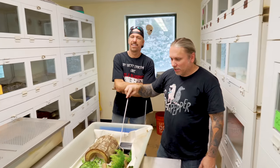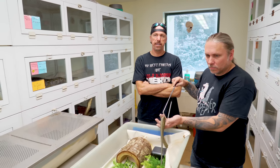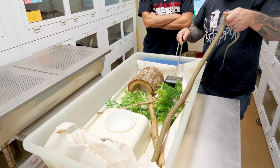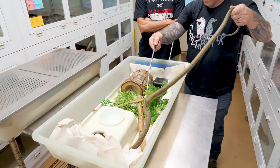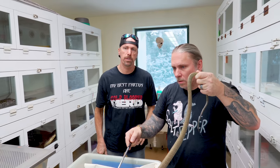So Kevin, tell me about these little monkeys. How old are these, little baby kings? Yeah, so they're coming up on being yearlings. Okay, a year and a half. So they're actually over a year now. It's a year in September. Okay. So these are some captive bred king cobras.